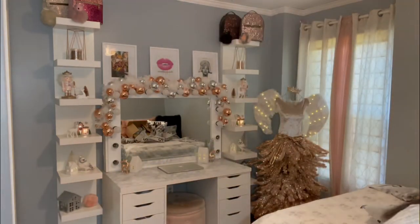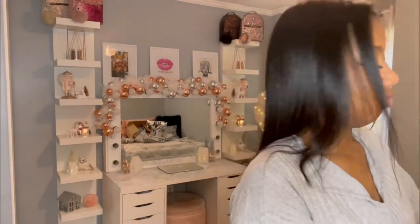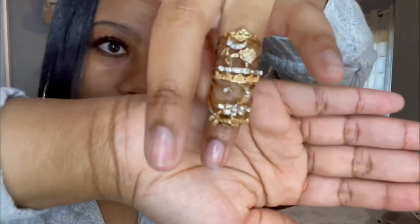And next is another. I just needed some rings, y'all, because I don't really own any anymore. I did, but you know, they break, so let's see. Try to put them all on the same finger so y'all can see. Okay, so this is the other pack.